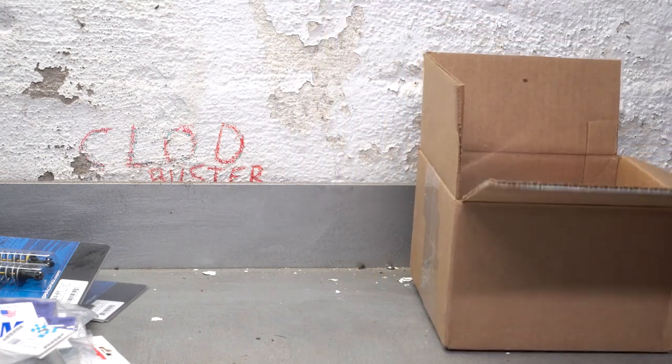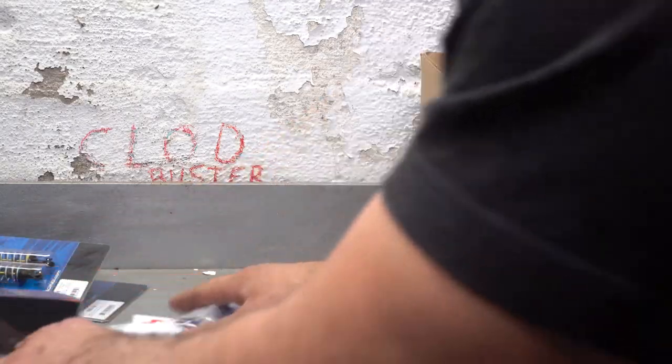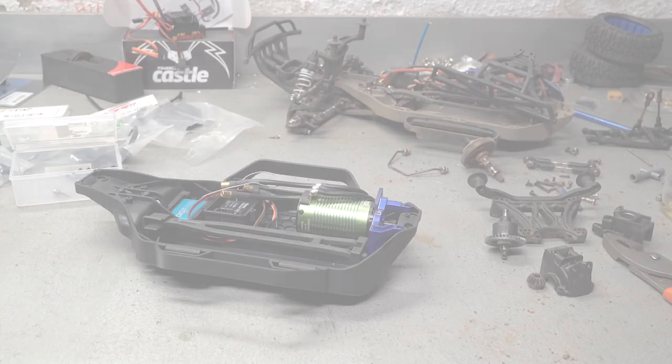Alright, what else? I know I gotta have more stuff here. Actually, that looks like it. So I'm gonna start assembling all this stuff. I'm not gonna do a whole video of the tear down or reassembly because there's tons of videos on these things and it would make for a super long video. So I'm gonna get to work now.